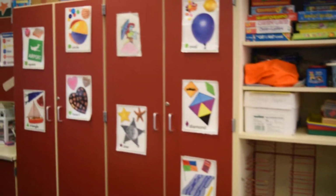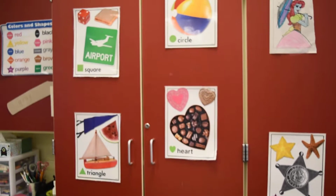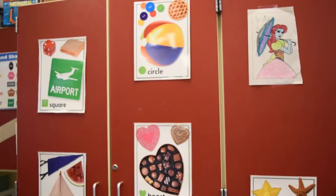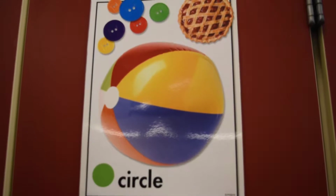Over here we have our shape wall. So as you can see, there's various objects on these cards that show what the shape is, things that are that shape, as well as the word that goes along with that shape. So they're seeing the spelling as well as objects.